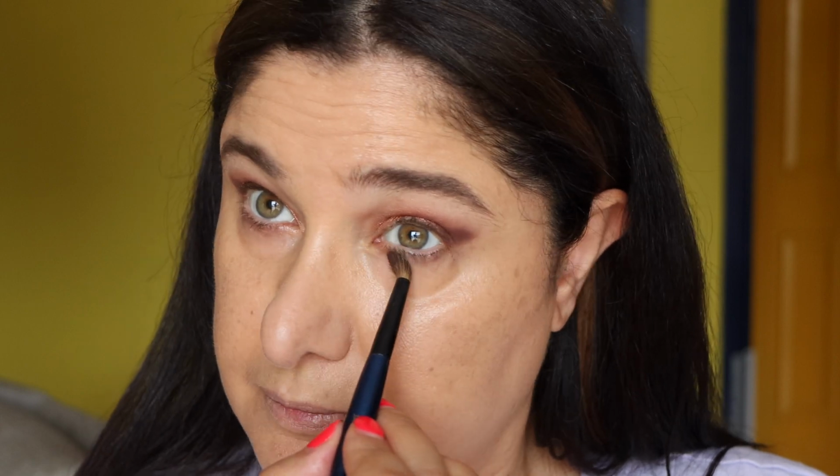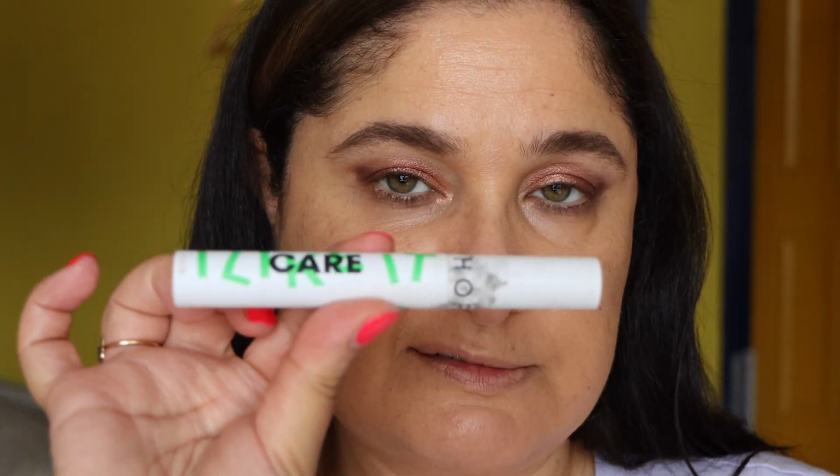Using the remaining eyeshadow that we used for the crease, run that under the lower lashes. Now, I thought that I was going to go in with some black eyeliner, but I'm really just loving this a little bit more casual. So I'm going to stop it right here. I'm going to coat the bottom and top lashes with the black mascara, and then I'll come back to finish the rest of the face.